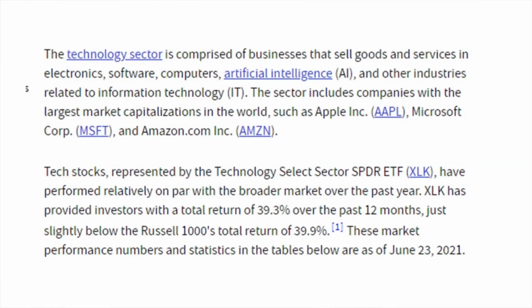All right, so what is the tech sector? The tech sector is comprised of businesses that sell goods and services in electronics, software, computers, AI, and other industries related to information technology. The sector includes companies with the largest market caps in the world, such as Apple, Microsoft, and Amazon. Tech stocks, represented by the Technology Select Sector SPDR ETF, XLK, have performed relatively on par with the broader market over the past year. XLK has provided investors with a total return of 39.3% over the past 12 months, just slightly below the Russell 1000's total return of 39.9%.